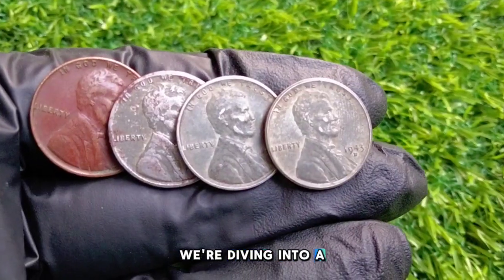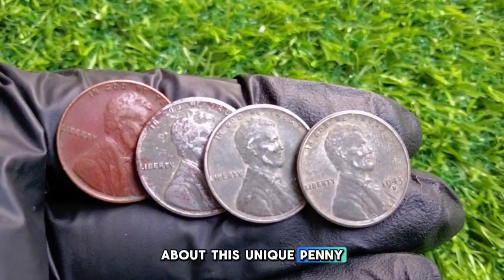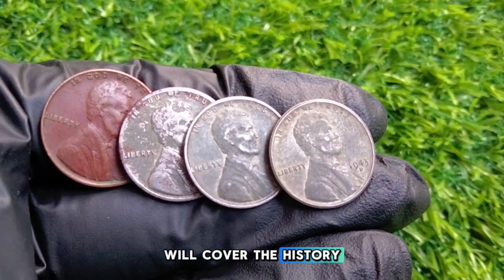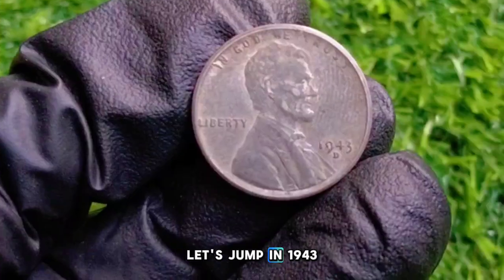Today we're diving into a fascinating chapter of U.S. coinage, the Lincoln Steel penny. You might have heard about this unique penny from 1943, but did you know it holds significant historical importance and collector value? In this video, we'll cover the history of the Lincoln Steel penny and count down the top 4 most valuable ones. Let's jump in.